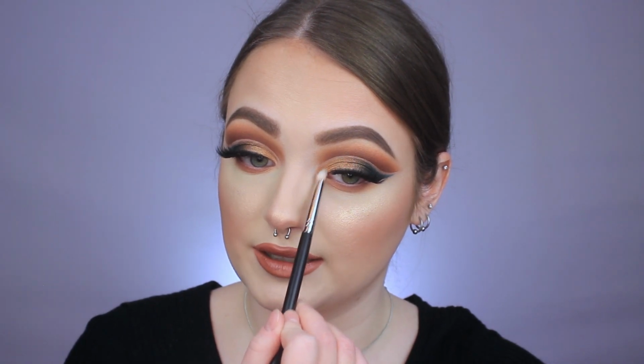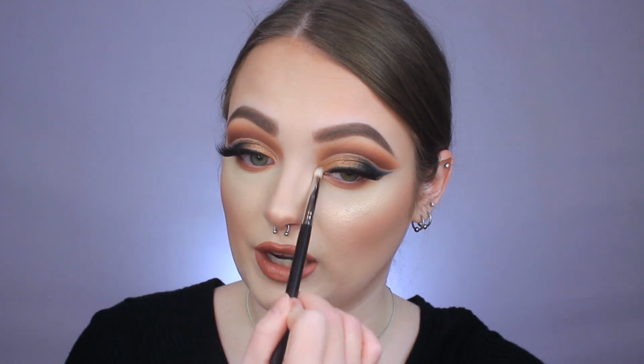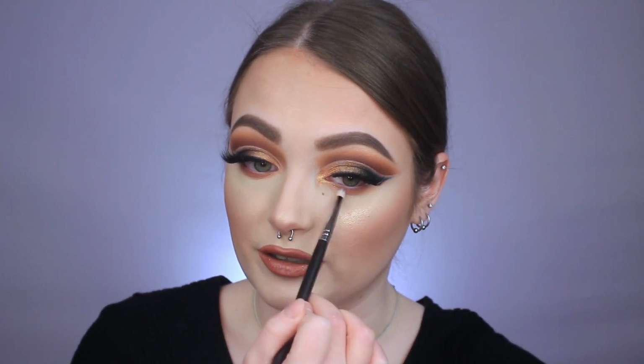So now we're going to be doing my absolute favorite part, which is the inner corner highlight. And we're just going to go back in with that gold that we used earlier. And again, this one is called Hold'em. And I'm just going to be taking it on this dampened little pencil brush from Morphe. It's an M431. And I'm really packing it down because I want it extra blinding. But, ooh, she's so pretty. I mean, look at how blinding that is. And I'm also just going to take it a little bit underneath my inner tear duct area. And oops, I have an eye boogie.